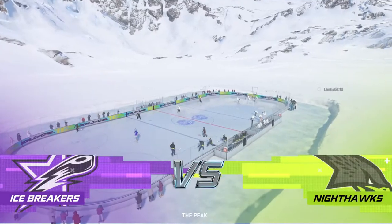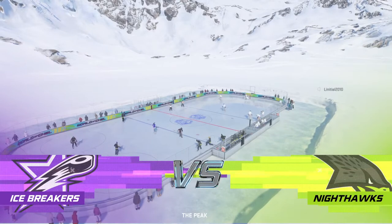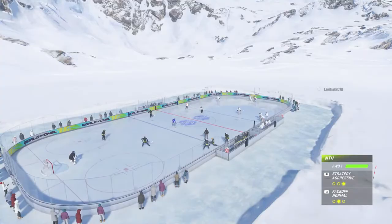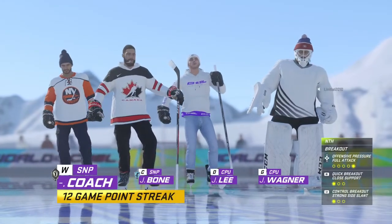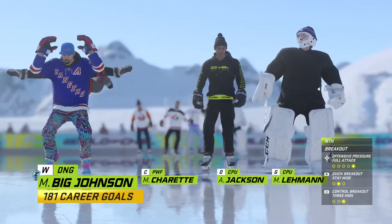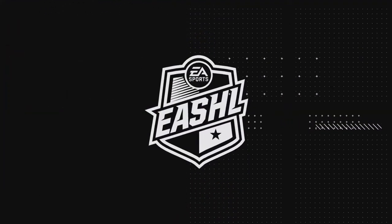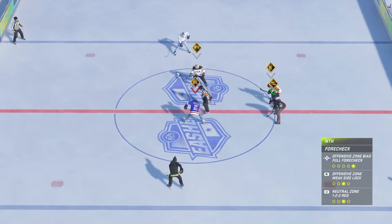Can only be one winner. Let's do this on the ice tonight. James Cebulski, Ray Ferraro, ready for puck action. The official's made his way to center ice, and we are ready to get things underway.